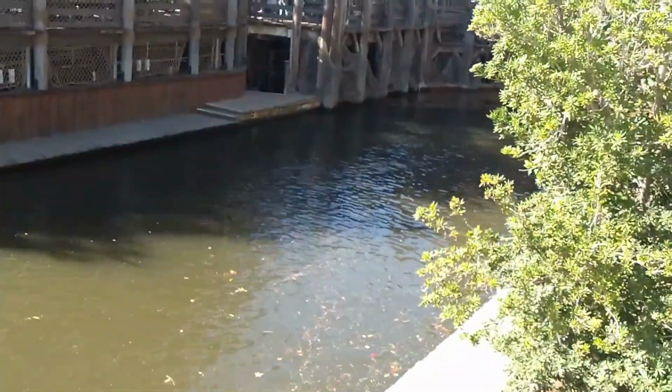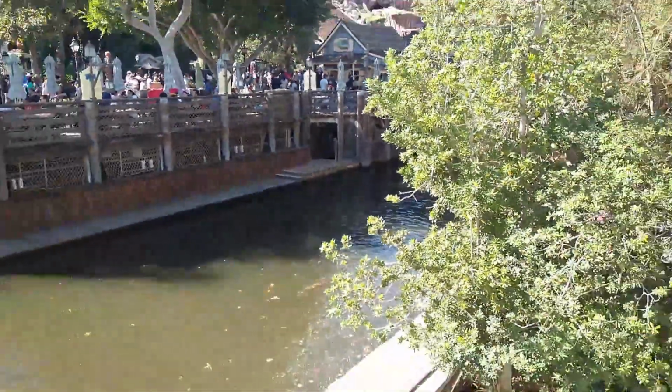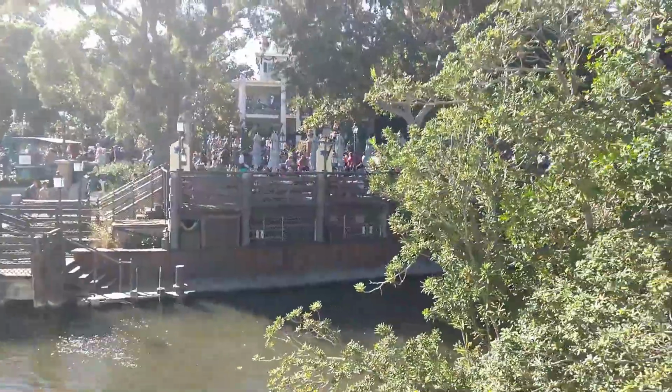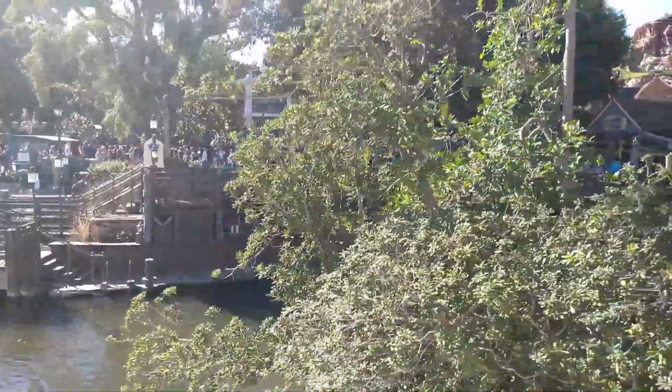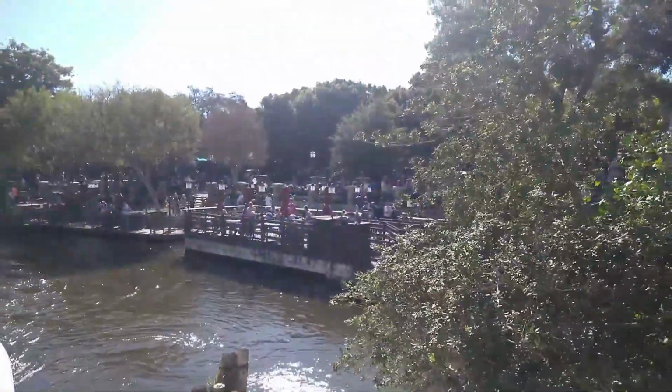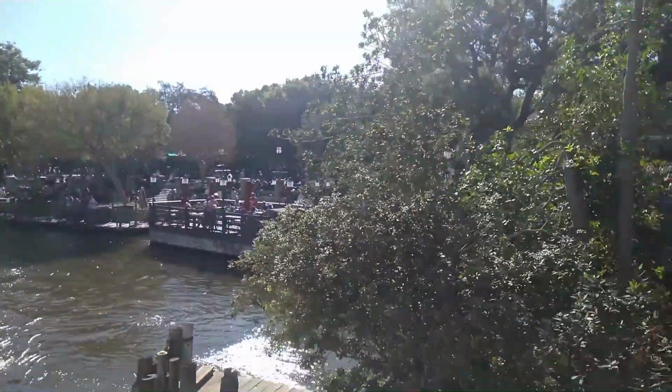One thing to notice though is that the Columbia has finished its refurbishment and is now out of dry dock. As you can see, the dock is empty. Alright, so that was Pelican's Landing. We'll take a look at everything else that's going on around Disneyland.